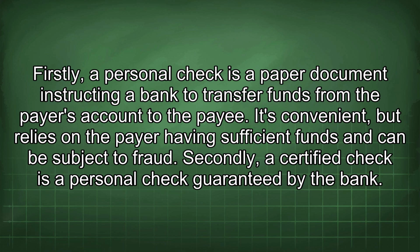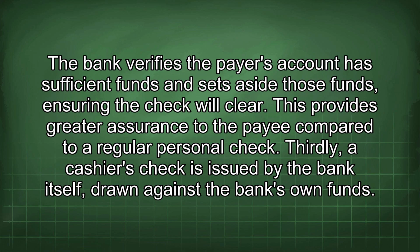Secondly, a certified check is a personal check guaranteed by the bank. The bank verifies the payer's account has sufficient funds and sets aside those funds, ensuring the check will clear. This provides greater assurance to the payee compared to a regular personal check.